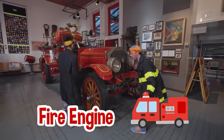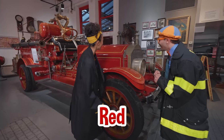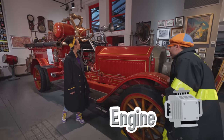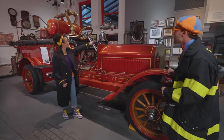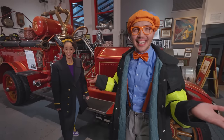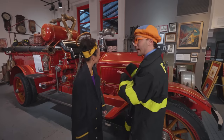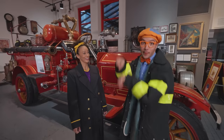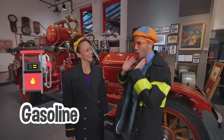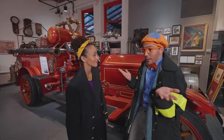Mm-hmm. Whoa. An engine. Wow, look at it. It's so big, and it's the color red. Whoa, and look here. This is where the engine is. Whoa, it's so big. Cool. And look, Blippi. A bell and a siren. Hey, we've seen a bunch of those today. Yeah, this is a really cool fire engine because it didn't use steam or manpower pumping the hose. No, it uses gasoline. Yeah, the hose runs on gasoline. There'd be an engine and it would make the hose work.